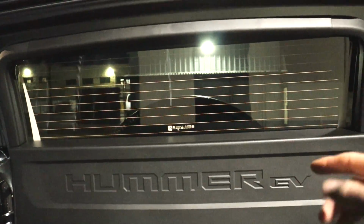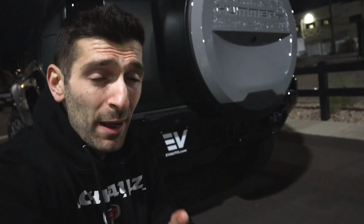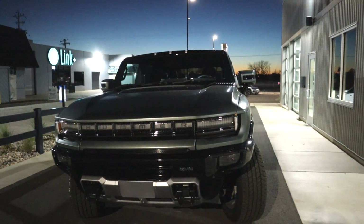Also, with the push of a button on the inside, you can actually lower this rear windshield to give you a little bit more open air experience. Now, in terms of towing capacity, the SUV has a max towing of 7,500 pounds. All right, now let's jump into the front.